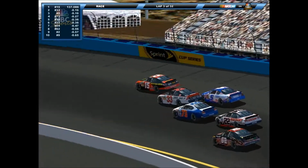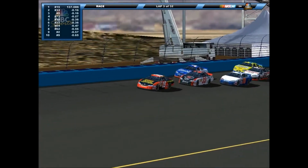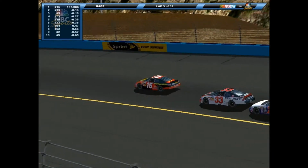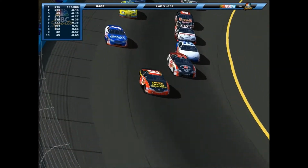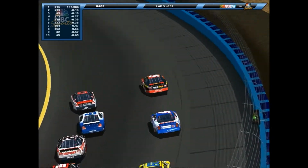These drivers will most likely need to make some pit stops late in this race. I do not know whether or not it will be a 1 or 2 stop race. I would assume it'll be a 1 stop race. But you never know with a lot of these tracks. They end up being 2 stop races.